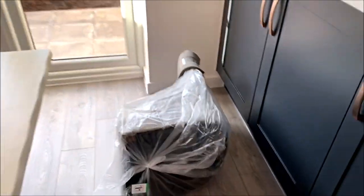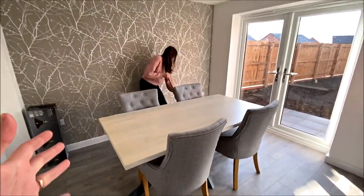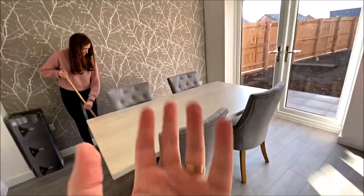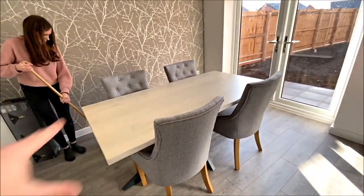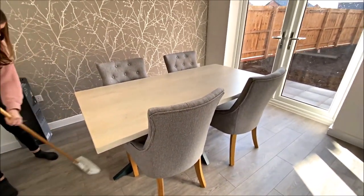Right, we've got four. We're going to get them out, build them, done. Look how nice that looks. Imagine when the bench seat is there and these two around the sides. Oh, it's just gonna look sick.